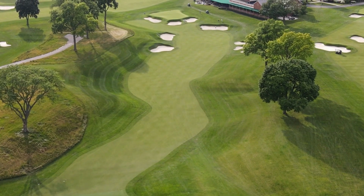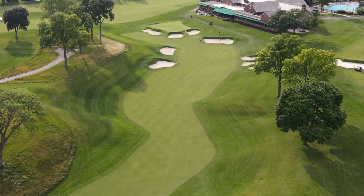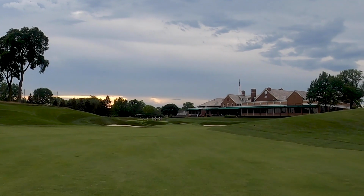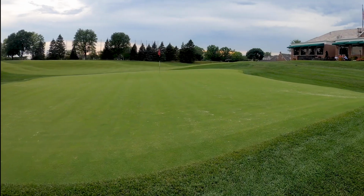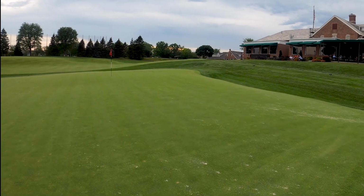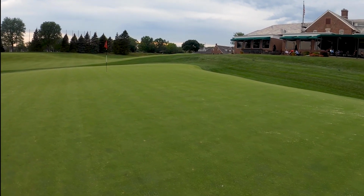And finally, the 18th is one of those holes with the great green, and the folks at Inverness love their 18th hole. And you can't blame them. It's a great little valley that carves its way up to the edge of the clubhouse with an elevated green that slopes heavily from right to left and back to front. Balls move when they hit this green.